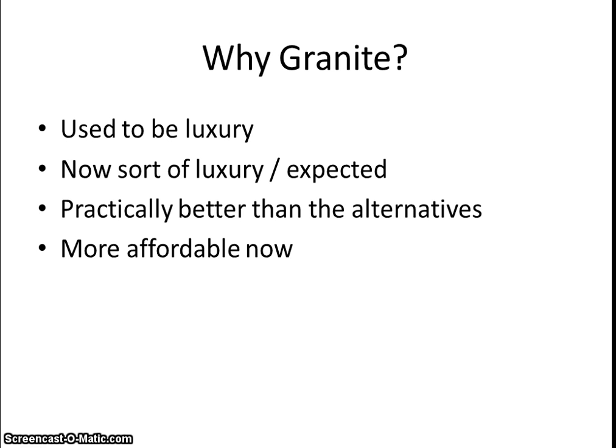It used to be a luxury item where only very, very expensive homes had it, and over time it became like power windows. More and more people expected it in cars. It's still not necessarily standard, and granite's not standard in all homes, but more people expect it these days. It's practically better than the alternatives, meaning it's a good surface to cook on. It's relatively easy to clean. It doesn't burn. It doesn't scratch easily. So it's a good thing. It's a good material to have in your kitchen countertop.